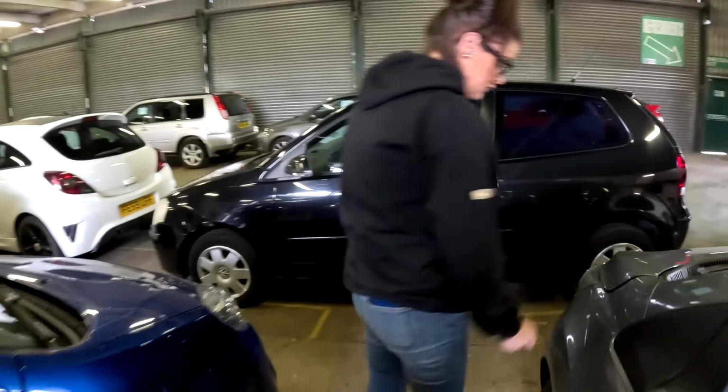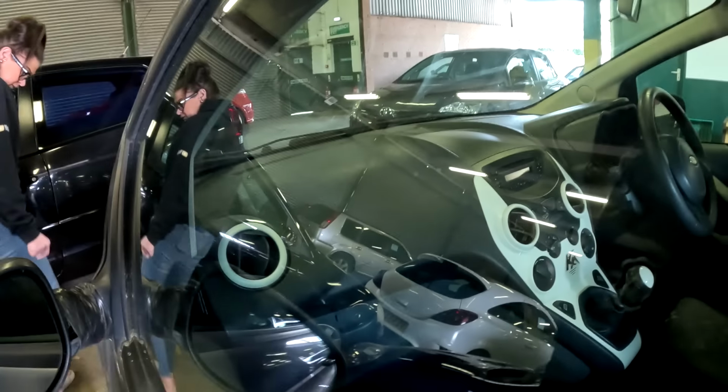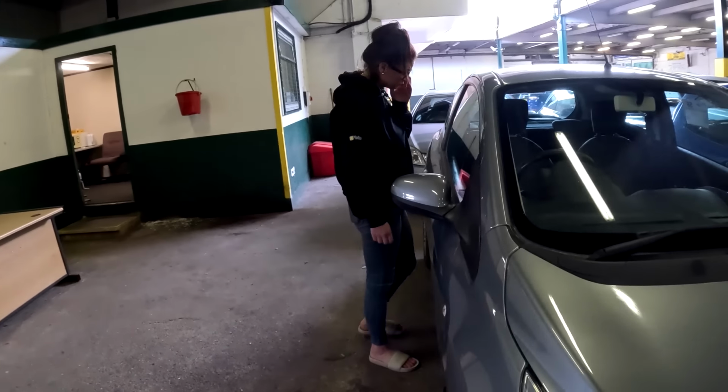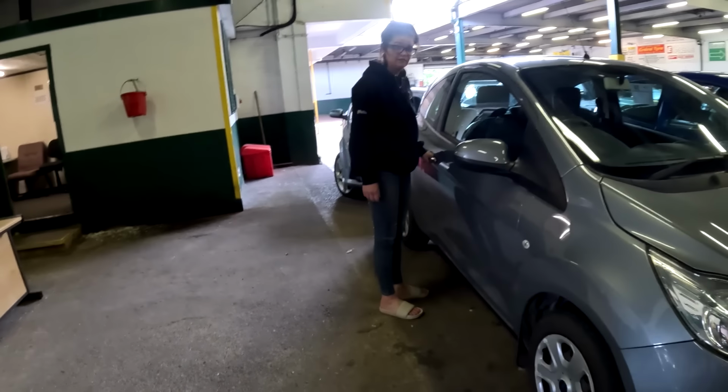Tyres alright? Yeah, tyres alright. Yeah. The inside looks nice again. Some people like them patterny seats. It's not for me. It's definitely not for me, but... I thought it would be here. Nah.